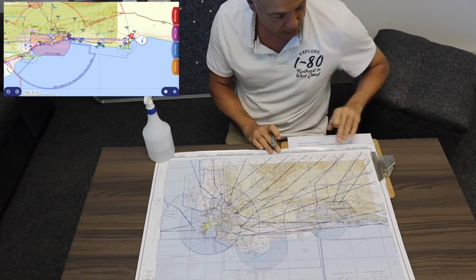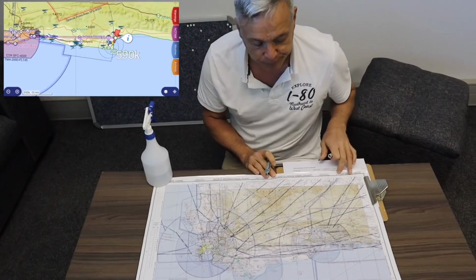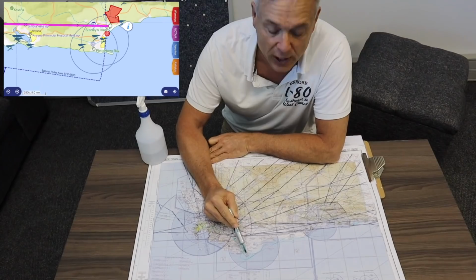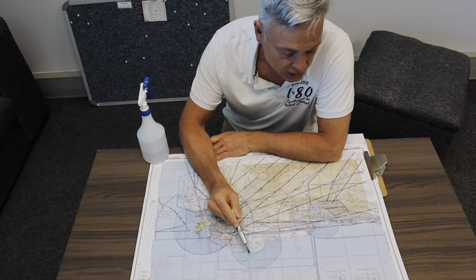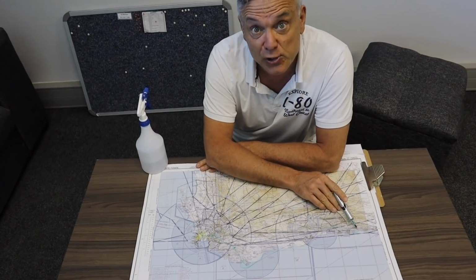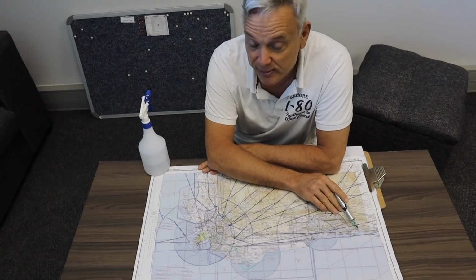This is a map in a 1 in a million scale. So it looks quite a long distance, but it's not. This is approximately 40 minutes flying. And the second part of our journey is approximately 1 hour and 15 minutes. So, that's it. Let's get going.